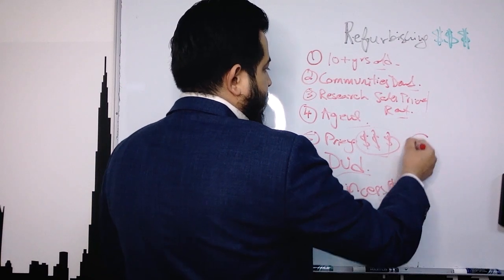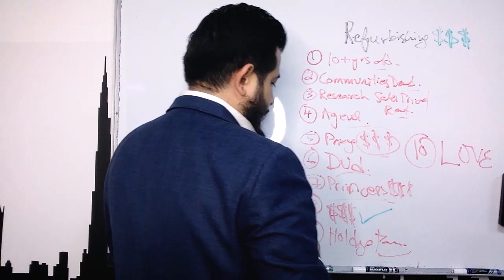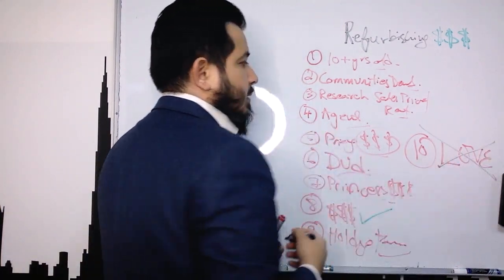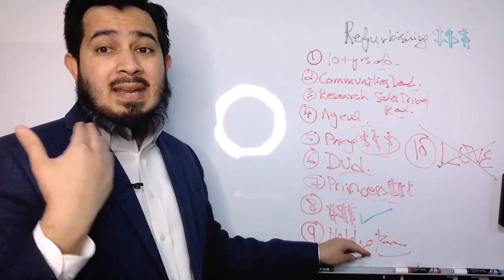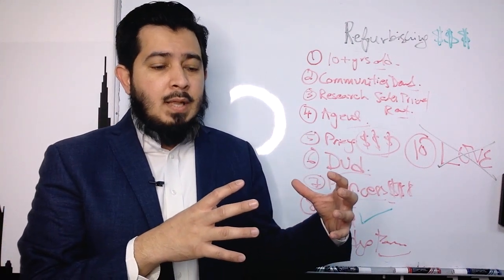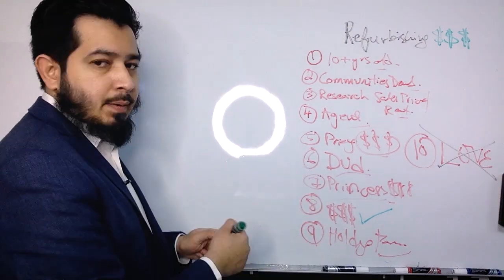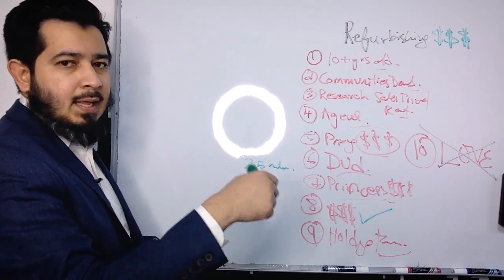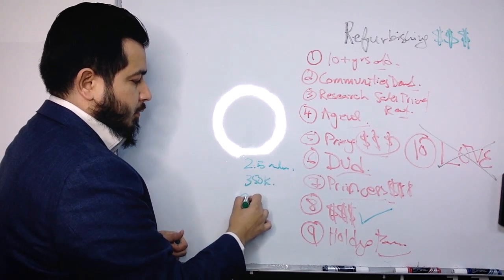Okay, number 10, do not fall in love with the property. This is not your girlfriend, it's not your wife, you're just making it better because you're going to let it go. But if you fall in love with the property, what's it going to do? Let's say you purchase the property for 2.5 million, and you've spent an extra 350,000 dirhams on it.